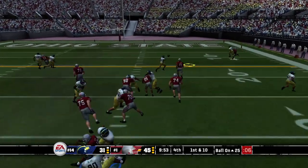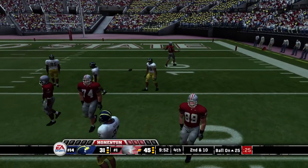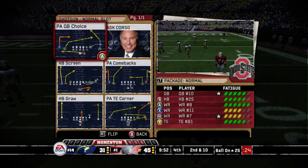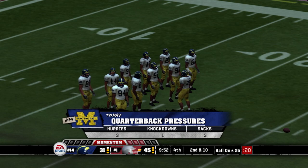There's a play fake. He's under some heat. Tipped away. You got to be careful throwing into coverage like that. Well, Coach, I don't think it was a poor decision. It was just a great reaction by the man in coverage. They'll line up at the 25. It's second down.